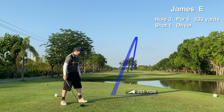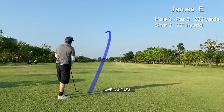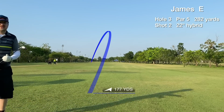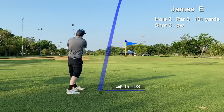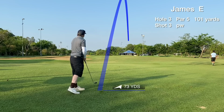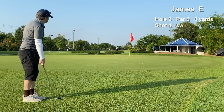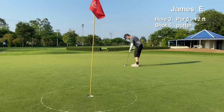And the opening shot on this par 5 is a perfect one that finds the fairway. Second shot here, a layup, is a good one too, with the hybrid, leaving us with just around 100 yards approaching to the green, which we just missed slightly short with the pitching wedge. And chip one on, which rolls out further than intended.